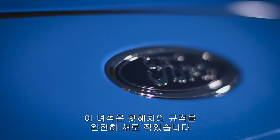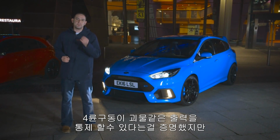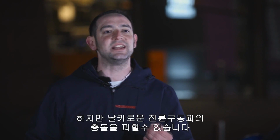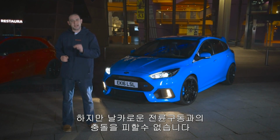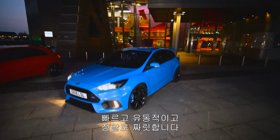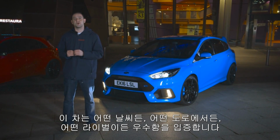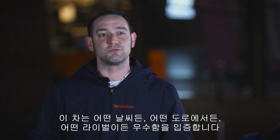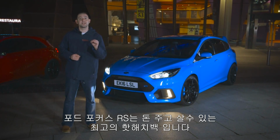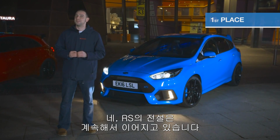This car completely rewrites the hot hatch rulebook. It proves that you can have the monstrous power output that four-wheel drive allows you, but you can indeed combine it with the involvement and engagement of the sharpest front drivers. Fast, fluid and unfailingly exciting, this car has proven itself in all weathers, on all sorts of road and against all of its rivals. Quite simply, the Ford Focus RS is the finest hot hatch money can buy. Oh yes, the RS legend most definitely continues.